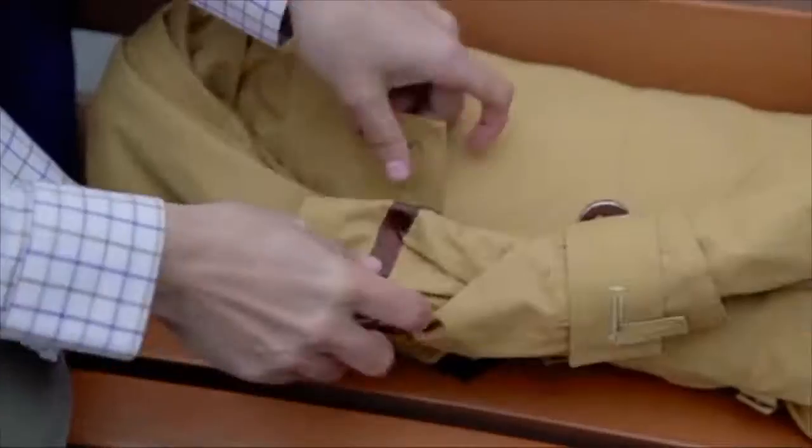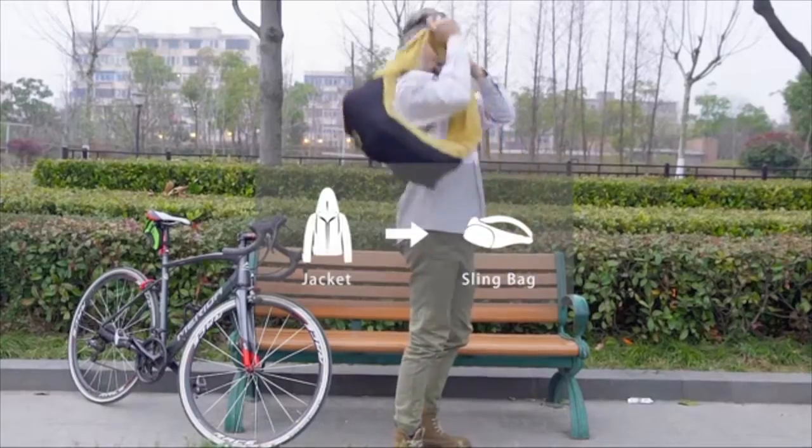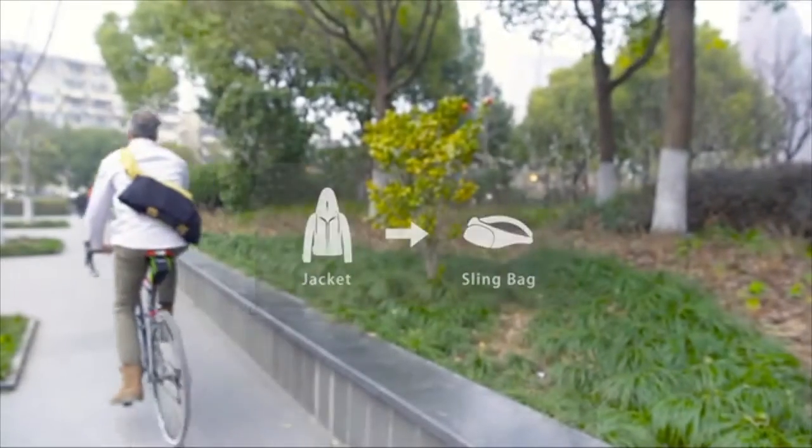The jacket could be awkward when you take it off, when temperature rises, or during outdoor sports. But if it can be transformed into a haversack, will it be interesting? Yes, this can be done with the Powin Travel Jacket.